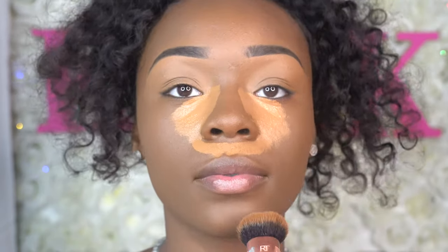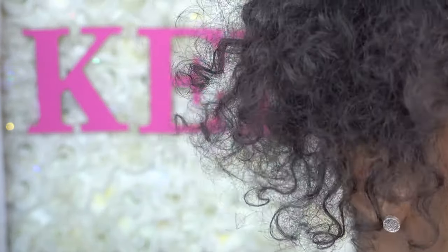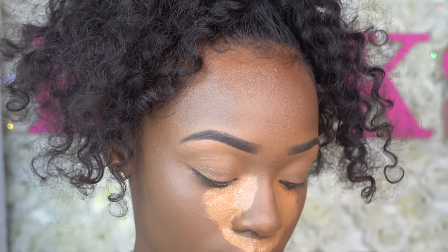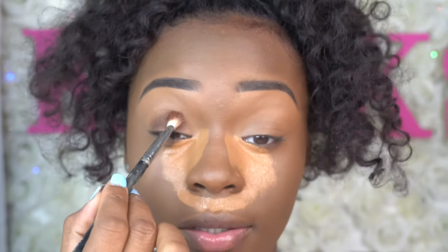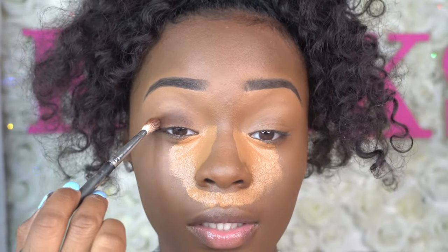I don't know if I'm going to do anything to my eyes, but if I do, it'd be after I've set everything. I think I am going to do something to my eyes really quickly. I'm going to use these two shades right here from the Juvia's Place chocolate palette. And hopefully I don't have fallout because I don't have the time. Maybe I should wait. I think I'm going to wait. No, actually I'm just going to do it. If I do get fallout, I'm going to have to fix it before I blend in my concealer. Oh, this brush already had this color on there too. That's probably why it looks like this.